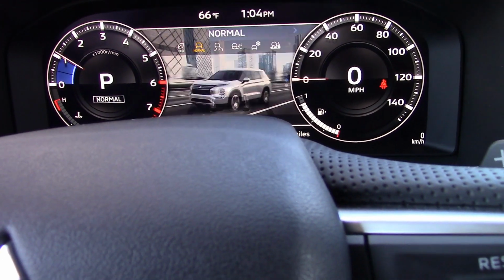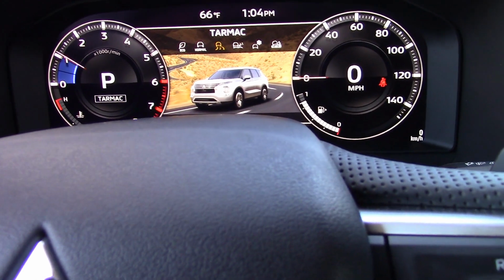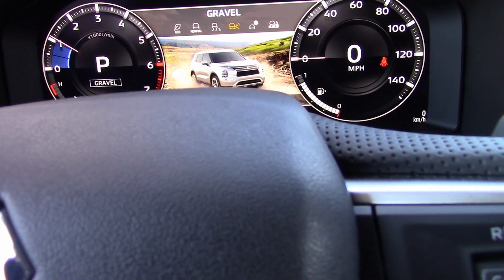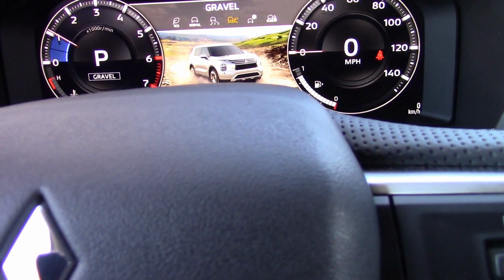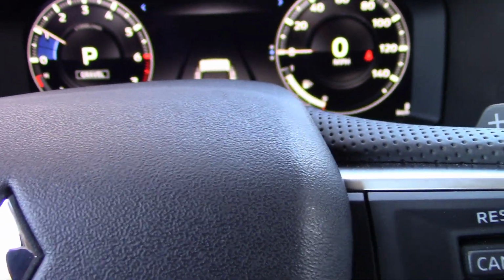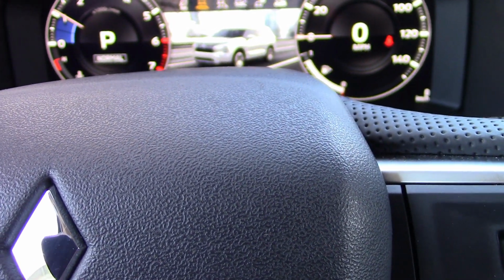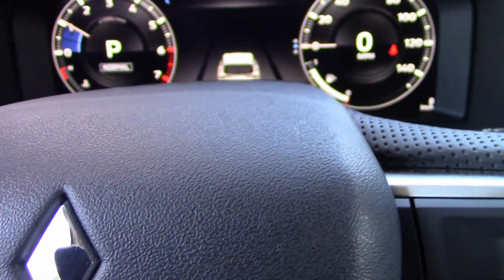You can feel it when you go from normal to tarmac. You can feel the vehicle definitely stiffen up. The steering wheel stiffens up and has a nice sporty feel to it. Once you go into gravel, snow, and mud modes, it just changes the braking to the different wheels to apply power to the different wheels, and it works very, very well. So I'd have to give it probably a 3.0 to a 3.5, depending on situations.